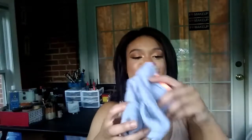But I kind of don't want to take it out of the packaging, to be honest with you. But I think I am. So I just took it out of the package, and this is what it looks like. It looks like your sheets. My hand is not this big, though, but I'm pretty sure that I can make it work. I definitely can make it work.